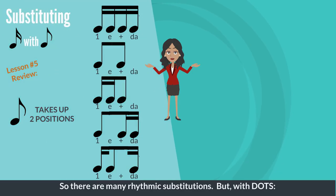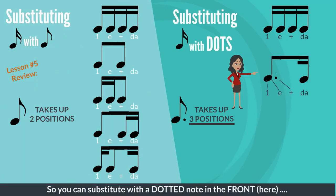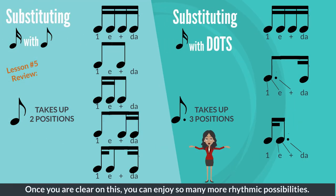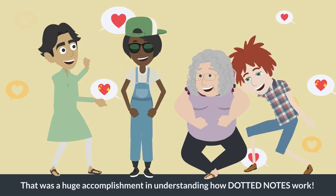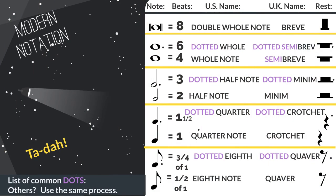So there are many rhythmic substitutions, but with dots, a dotted eighth quaver takes up 3/16th semiquaver positions because it has three parts. So you can substitute with a dotted note in the front here or in the back here. Once you are clear on this, you can enjoy so many more rhythmic possibilities. That was a huge accomplishment in understanding how dotted notes work. Ta-da! So here's our list of common dots. Otherwise, just use the same step-by-step process we just did.